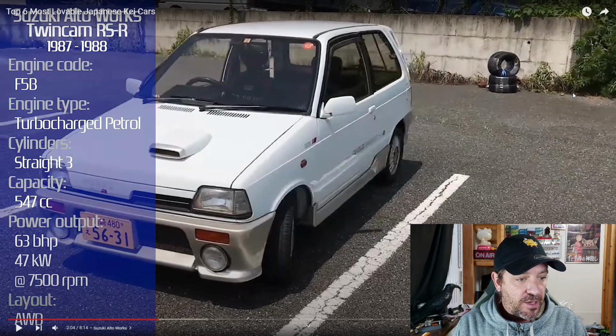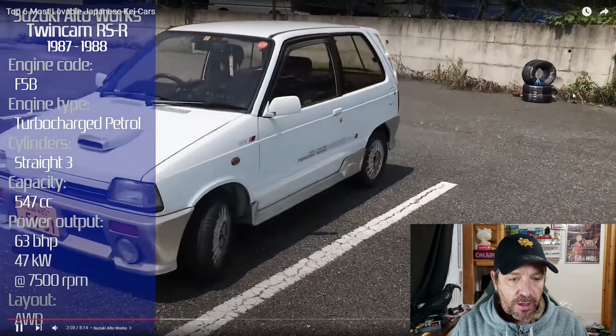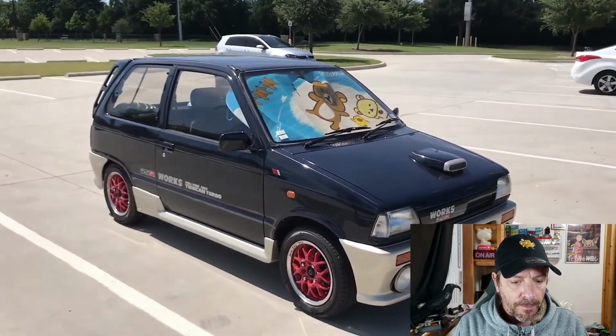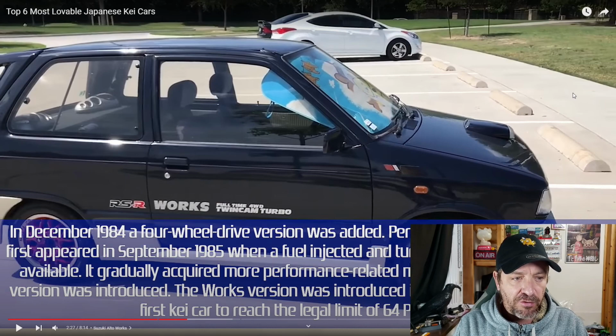All right, so here we've got the CA72V, I think it is, F5B. I don't know why they think this particular Suzuki Alto Works would be in the top 6 most lovable Japanese cars. Why is this particular one in this? I'm not sure. Let's find out. Yep, same car, different colorway.